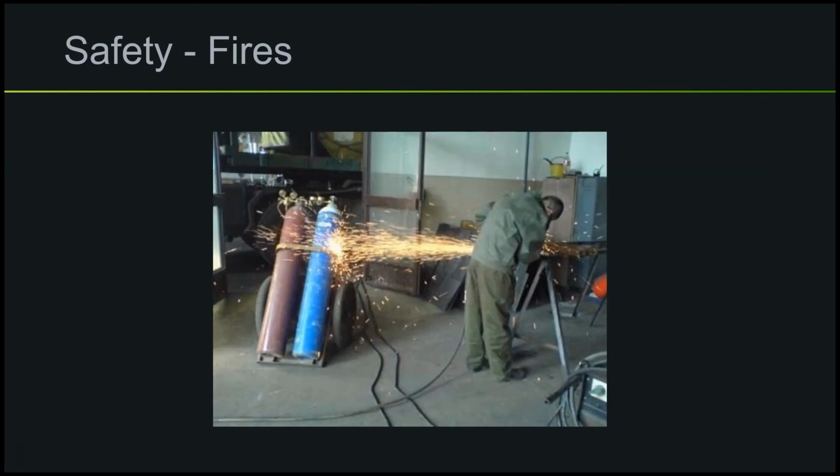And so more fire safety. Always be aware of where the sparks are flying from your work, whether you're welding, gouging, cutting, or grinding. Always check to see what is in the area, like what direction your sparks are flying, and make sure that there are no flammables or combustibles in that area. If there are, move them out of the way.